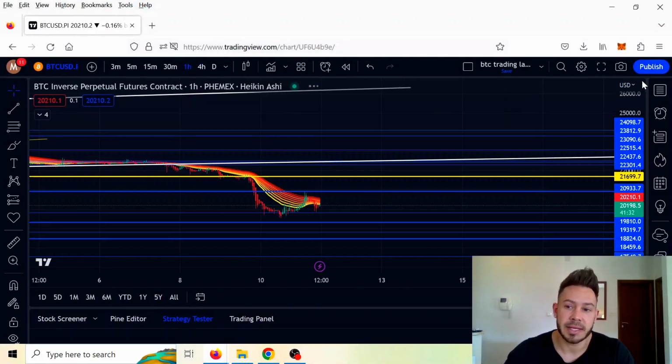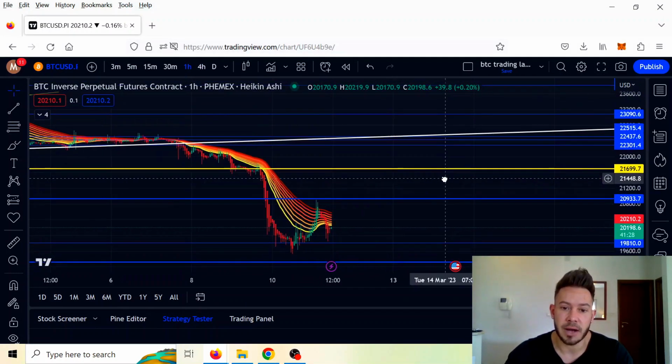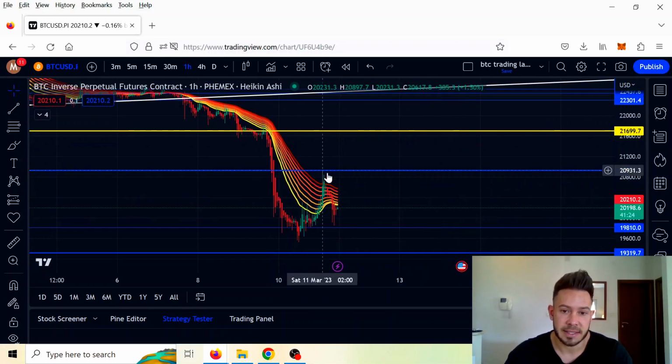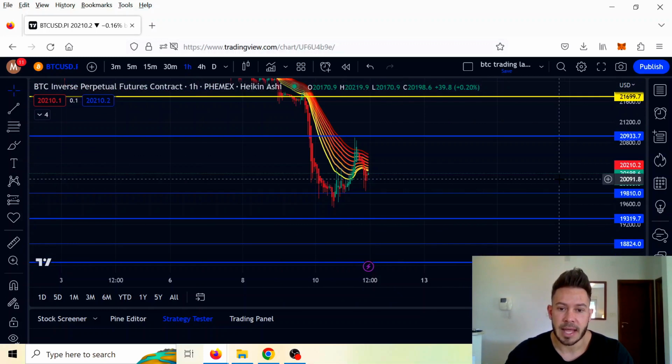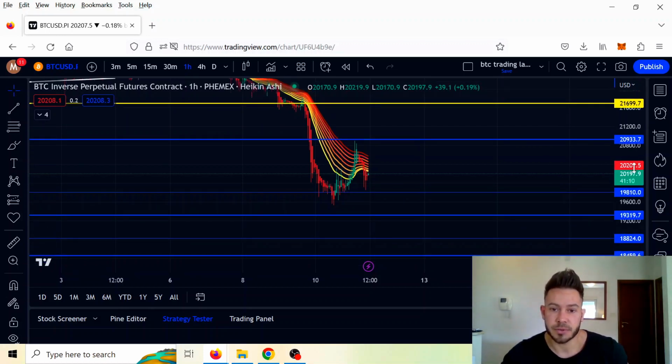Let me show you what we can expect, or how we could trade now. As you can see here on the hourly time frame, we went up to touch the ribbons, even went above them slightly, and we have a lot of support. We have support at the $19,800 price level. Then we have some support here, 19.3, 18.8. These are the levels to watch right now.